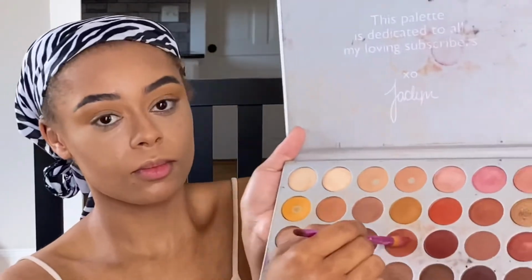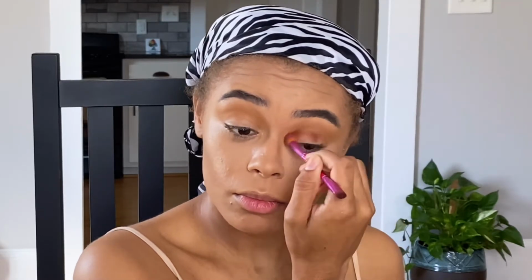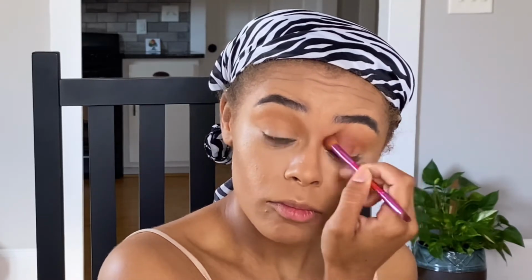Next, I'm going in with this fluffy kind of pointed brush, and I'm going into the shade Roxanne, which is like a brick color. I thought it was going to be a little bit more red when I applied it. So in a minute, I will go over that with the color Hunts, which is just a little bit more red. And this is gonna be a good transition color. This is going into the crease of my eye.